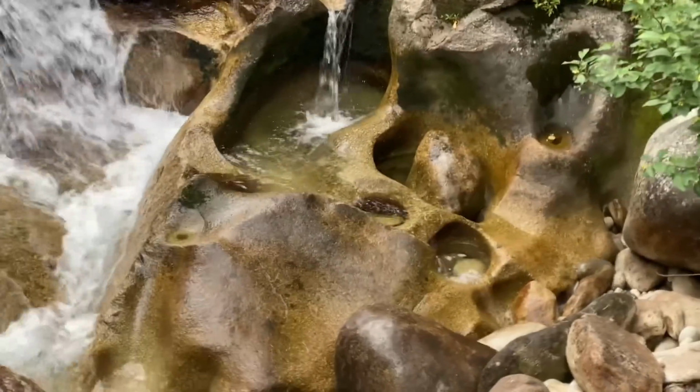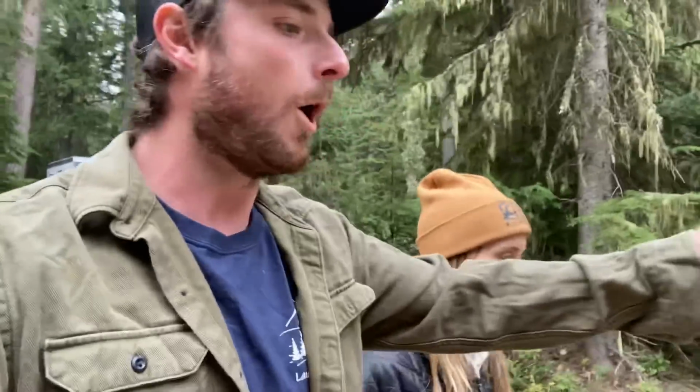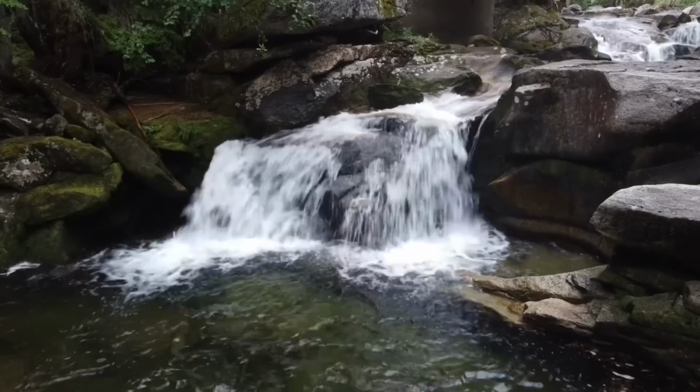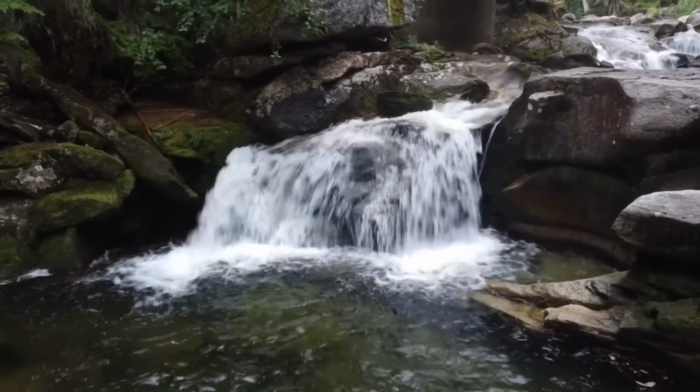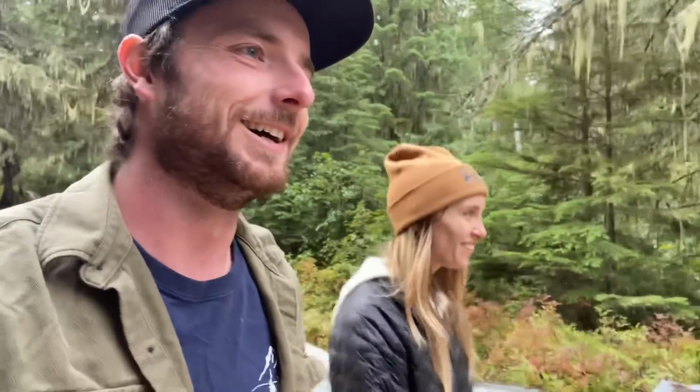It's so incredible how Mother Nature carves out of the rock, you know, these perfect circles carved out of the rock. Check out this waterfall, guys. It's carved out of rocks over here, and then it's got the waterfall. So it's epic. It's so cool. The dogs are going nuts. They love it.